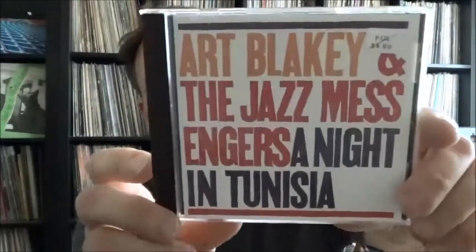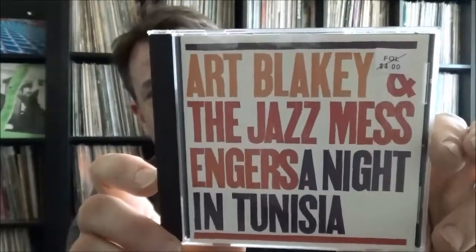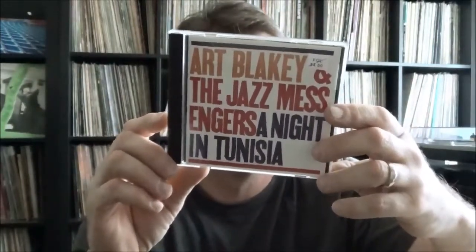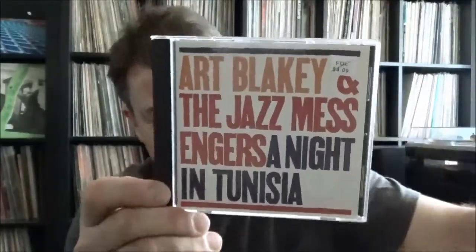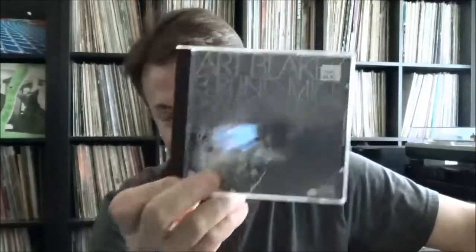Art Blakey and the Jazz Messengers, A Night in Tunisia. I think I picked the same thing up on the first day of the sale with a slightly different cover. I could be wrong. This one looks like a Ron McMaster digital transfer. Yep, it's one of the earlier Blue Note CD issues of this, not the Van Gelder remaster. Art Blakey and the Jazz Messengers, 3 Blind Mice. And again, most of the Blue Notes here were $4, and on this day, half price, $2.